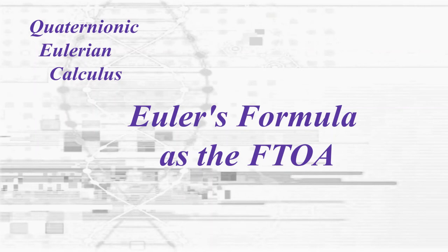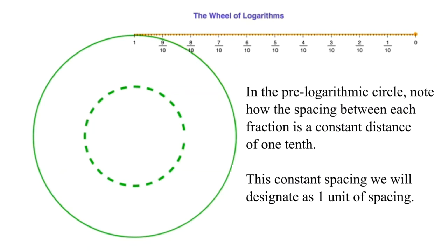Earlier, I stated that somehow, some way, the fundamental theorem of arithmetic had to be an alternative expression of Euler's formula, and we find that this is indeed the case. Every parenthetical statement is a Gaussian integer version of its inline integer. That is, every parenthetical statement always sums to its inline integer, and every integer in a parenthetical statement represents a constant logarithmic spacing of 1.